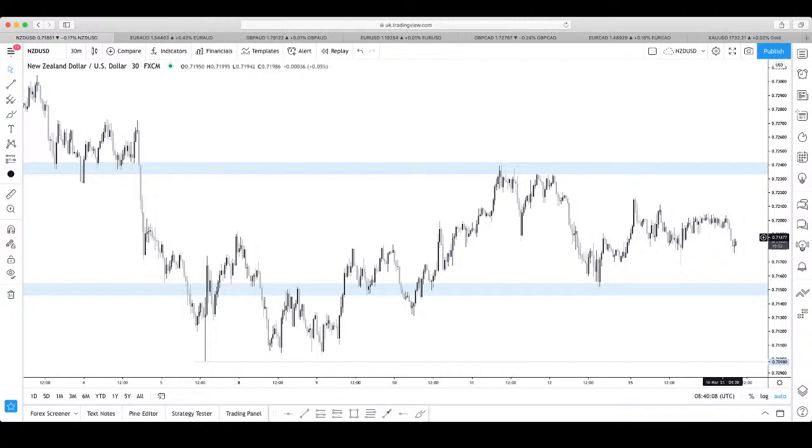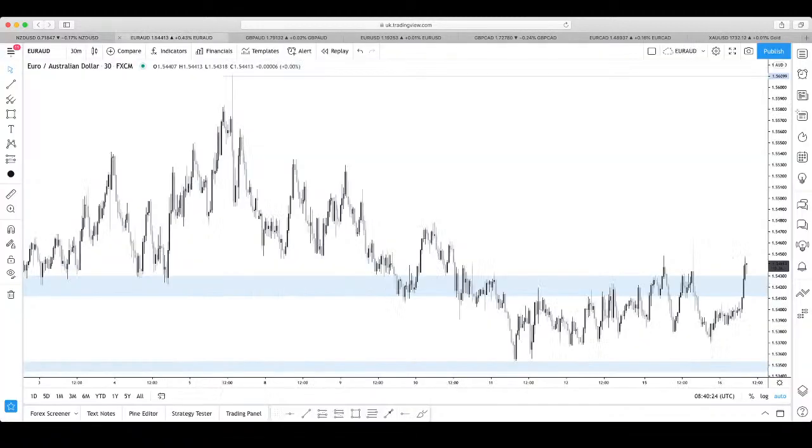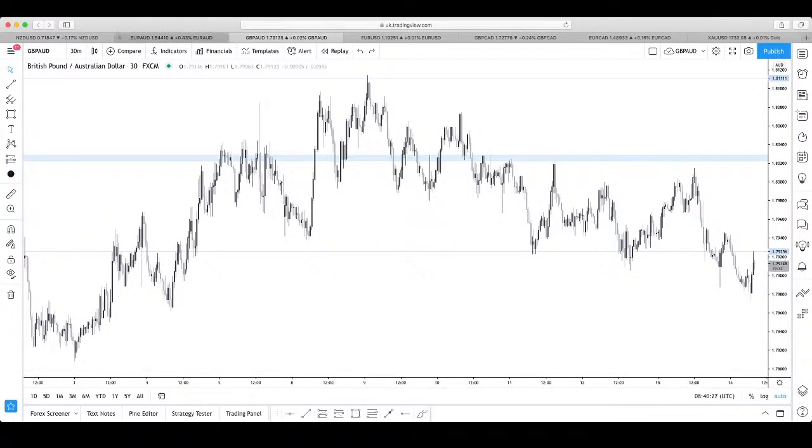For those that are in it, then fair play. Obviously we did have an opportunity yesterday with the failure to break the previous highs, to get a short entry. Again, not really something that I was too interested in at the moment, but the opportunity was certainly there.